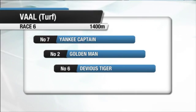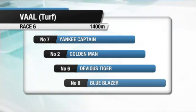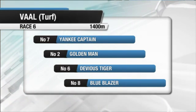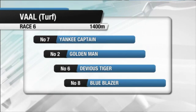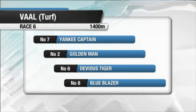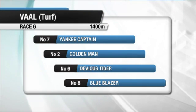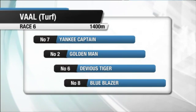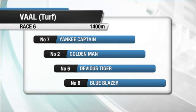The trainer said, Clinton Binder, he does like it today, but he thinks it'll be tough to beat Golden Man in his opinion, but he'd certainly be putting it in the trifectas. Looking for one more, I've thrown in number 8, Blue Blazer, and he's a big outsider. The stable, Heather Adamson, she says, I give it a bit of a chance today. Ignore its last couple of runs. It's better than that, so we're going to put it in on her recommendation at 33-1.